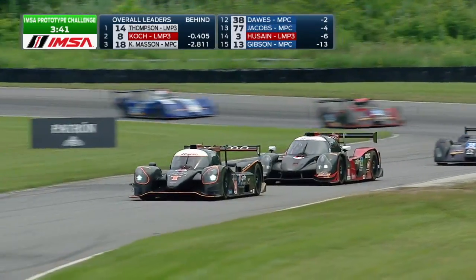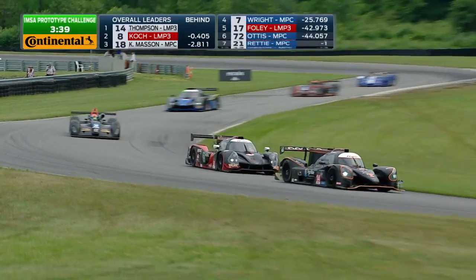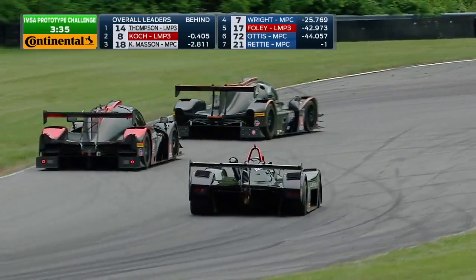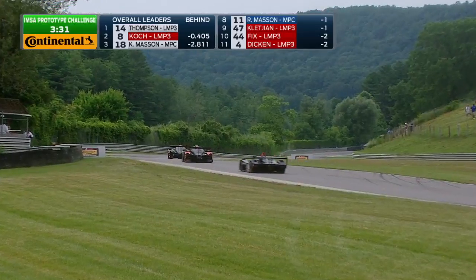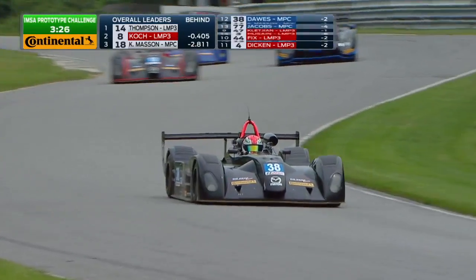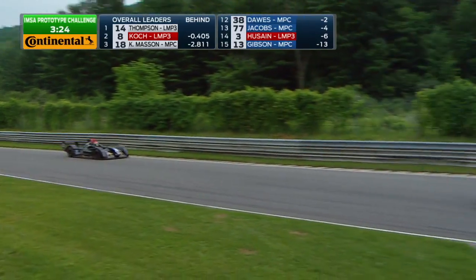And now he is right there with Colin Thompson. Colin got held up a little bit more, had to give a little bit more in terms of patience with those two lapped cars. Kenton did not and made a decisive move. They're coming around the backside of the course now, and the mirrors of Colin Thompson are full of that black and red car.